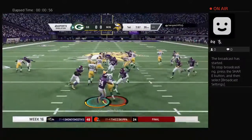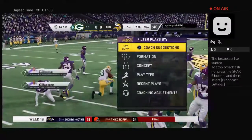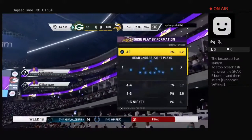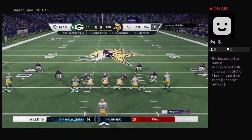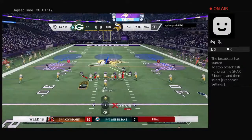Fairly short kick taken at the 14 here, and good starting field position. He'll get this one all the way up to about the 35-yard line. Ball up to the 35 now as they come up on 1st and 10.